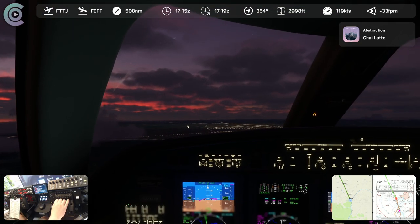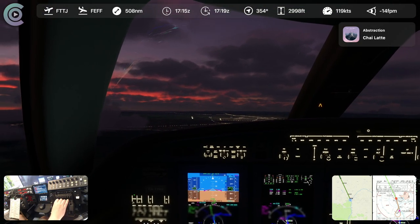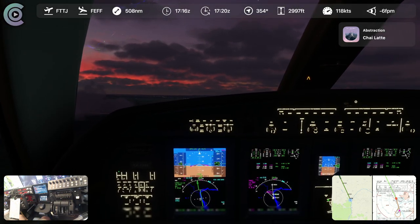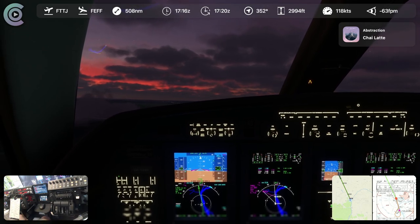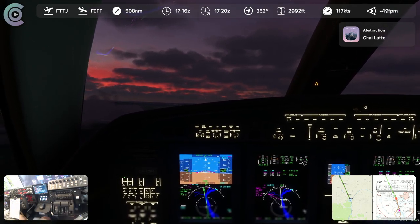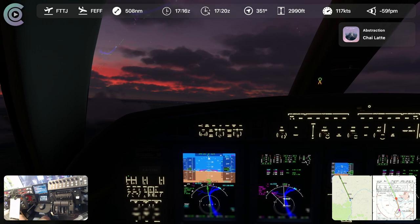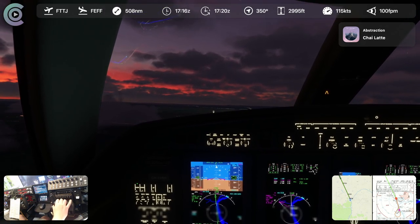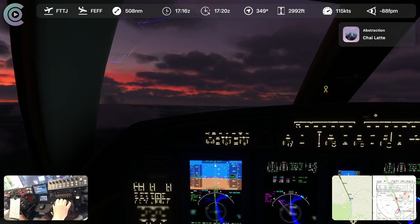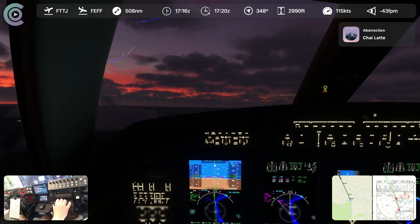This should just sort itself out here on the localizer. Glideslope is armed, which we'll pick up at the next point, just ahead of us there. At least that is the general idea. That is what's supposed to happen here.